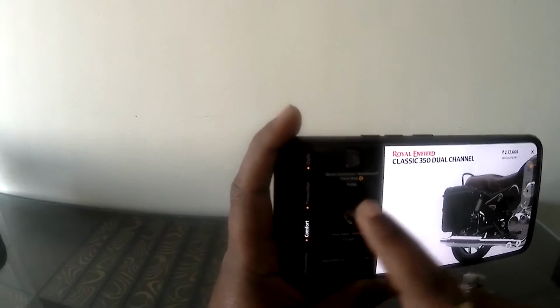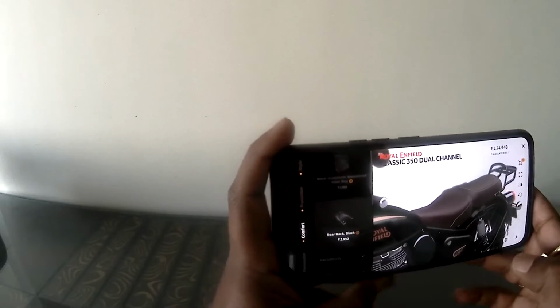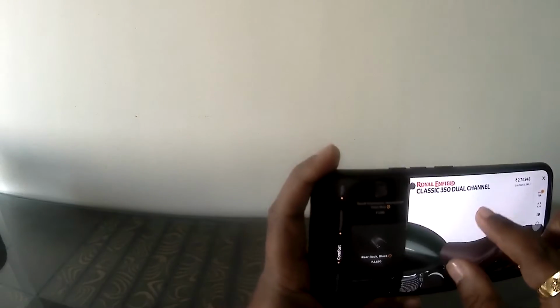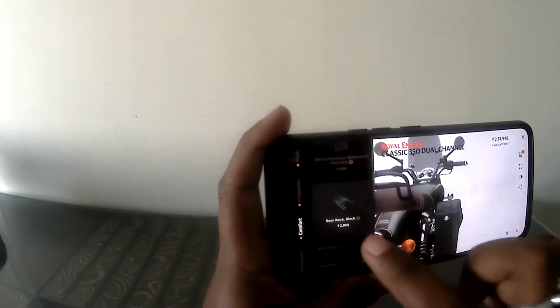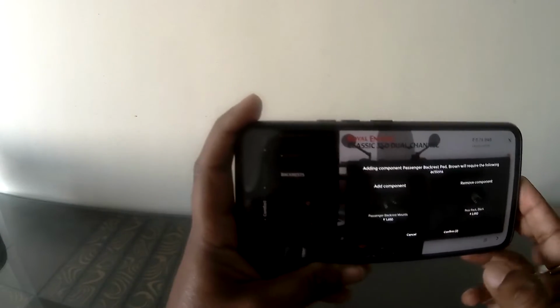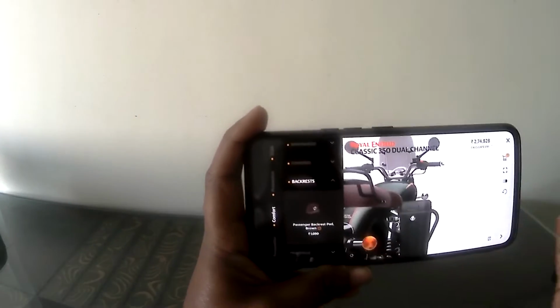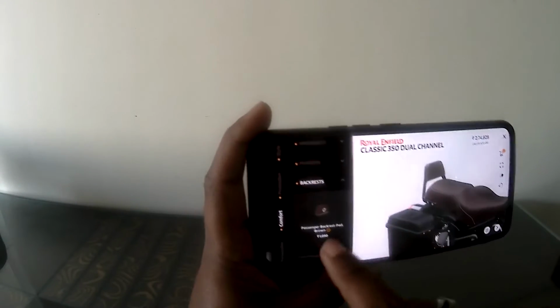Also you have a rear rack. Let's see how the rear rack looks. Okay, it's almost similar to the older rear racks which were there. It looks nice. And we have the backrest. In backrest you have two options, and I think you need to add both of these. Let's see how the backrest will be. Okay, the color option is really good for this.